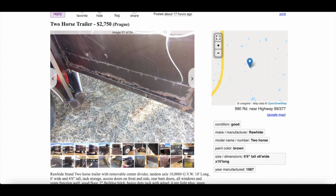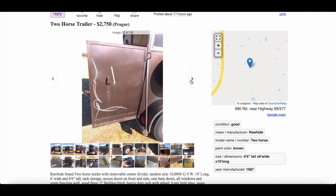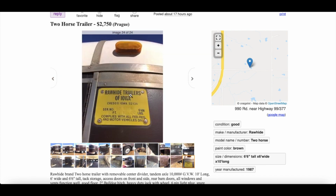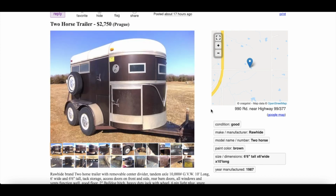You can see that's been replaced once even, but you can get a new skin on there. This channel iron down here actually looks like it's in good condition. So, I mean, that's typical. There you go. That's another thing you're looking for, this serial number. You want the serial number. It really makes life easier. So that is an awesome trailer.